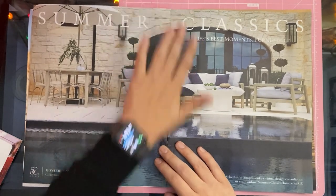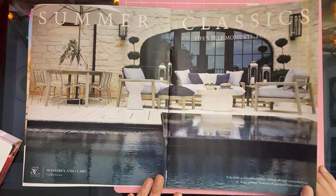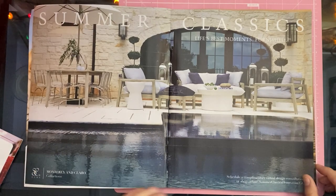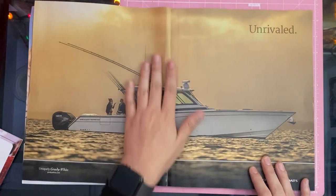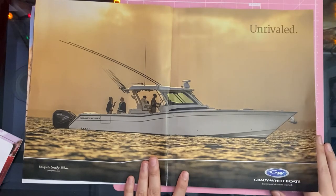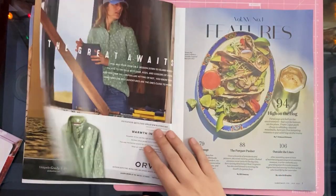So this is my first Garden and Gun. I love the name, Garden and Gun. Ooh, I don't have my glasses. I need my glasses. Okay, summer classics, life's best moments, furnished. Ooh, how nice. Super fancy. Gosh, my dad would be having a fit over this boat. He loves boats.